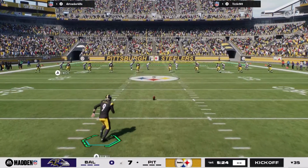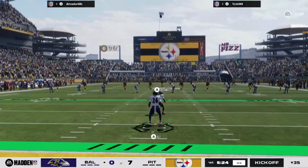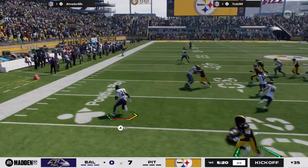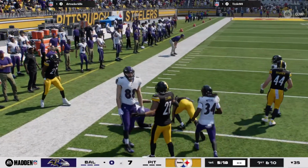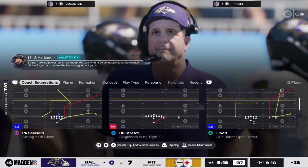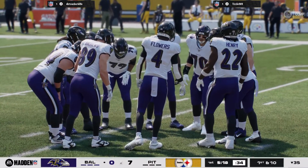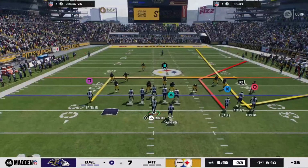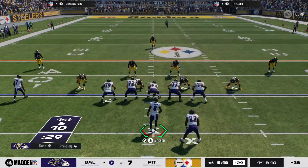Now Boswell on to send this away. Rasheen Ali on the return. Showing a little burst so far. Coverage team tracking him down as he reaches the 35. The Ravens in a very good field position as they come up 1st and 10.